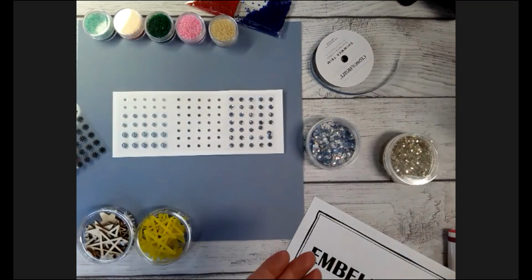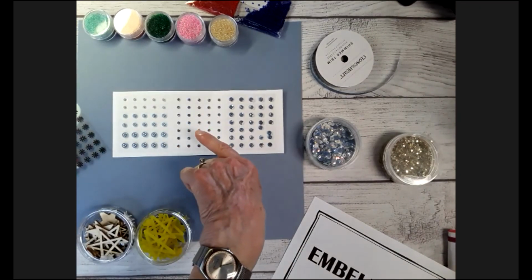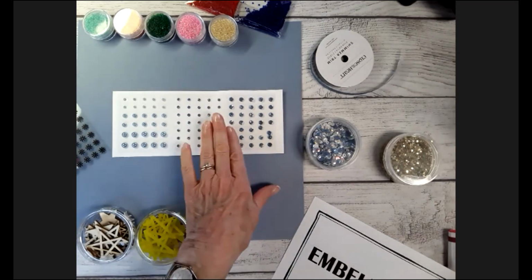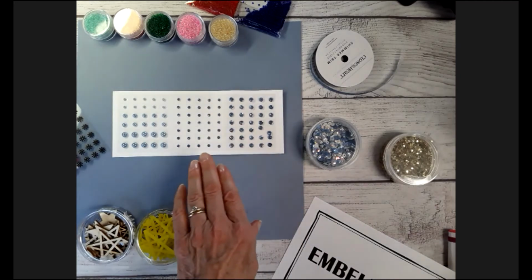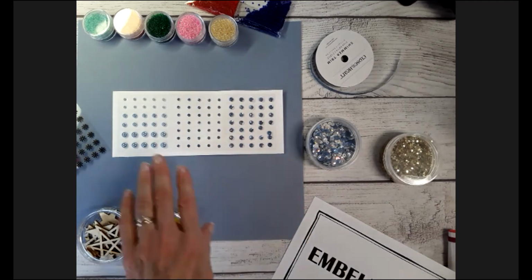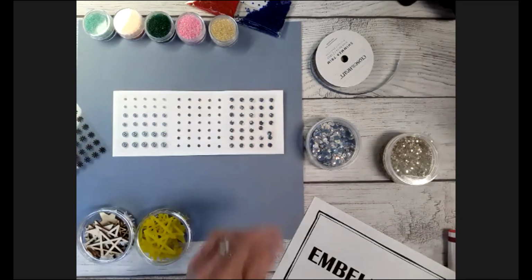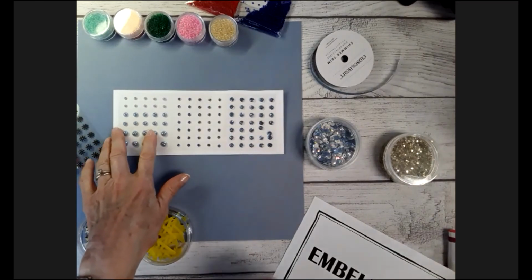The pearls and the gems are here on this page. So these are also available if you continue going on to page 70, we've got these gems in gold and silver as well. So that's really nice. The pearls, I believe, are just in the bluebell.